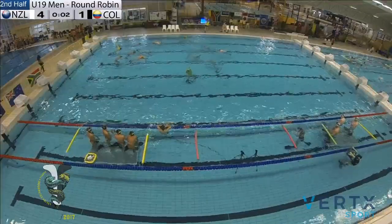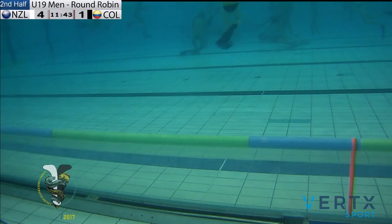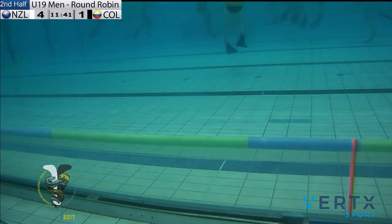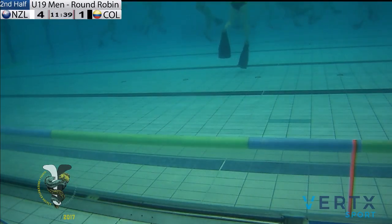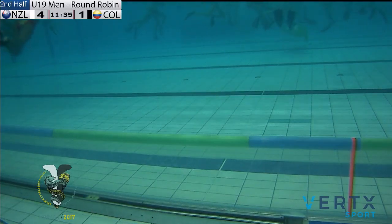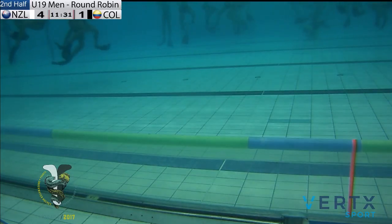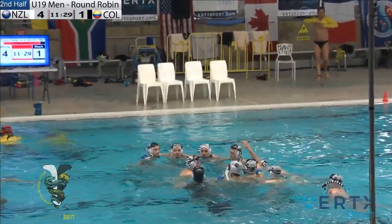So number 5 for the Kiwis going in the bin for the last couple of seconds of this game for a bit of argy-bargy obstruction from referee Rob Kilpatrick, but unfortunately that's full time. Kiwis taken out this match in the under-19 men's division, 4-1 from Colombia. So commiserations to Colombia, but well done New Zealand for a really well-executed game plan.